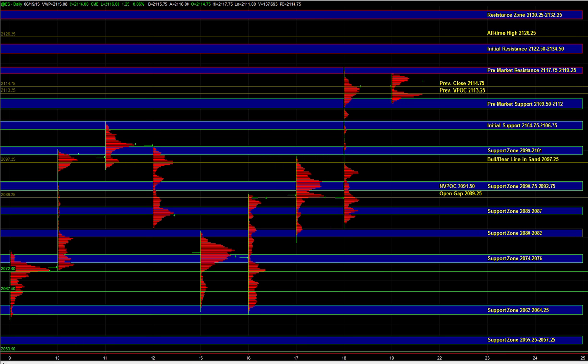But the conservative idea is to take the exit near the initial resistance zone, around 22.5 to 24.5, or the 26 quarter all-time high, because the first test of that area can result in some profit taking just because we are heading into the weekend and because of options expiration. So that's really the context heading into the open.